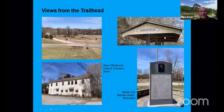Here's the trailhead, and here's the little kiosk that is located where the Austinville Railroad Station was. There's a lot of parking here. It's a good access point for the New River Trail. And if you look from the trailhead down to the left, you can see this white building in the trees. And there's actually two buildings there. This building here, which was at one time a mining office.